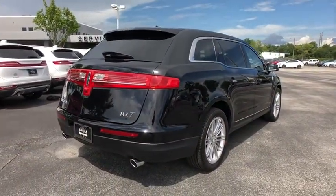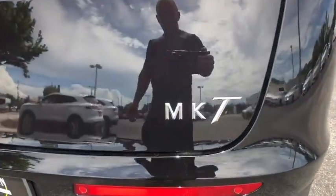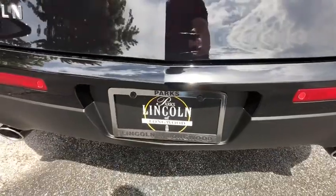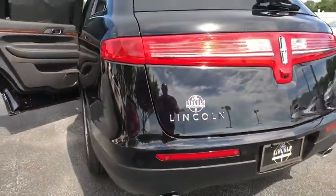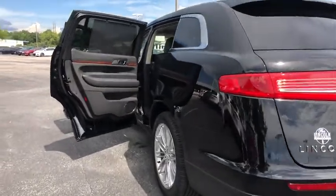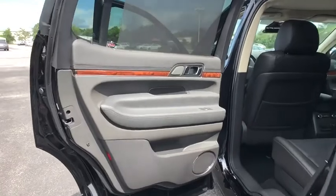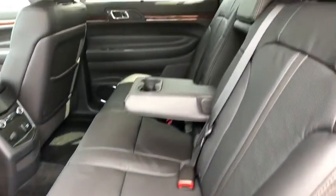Stability control, power liftgate, navigation system, power passenger seat, keyless entry, remote engine start, traction control, all-wheel drive, backup camera, anti-lock braking system, steering wheel audio controls, Bluetooth, leather-wrapped steering wheel, power steering, adjustable steering wheel, floor mats, cruise control, keyless start, four-wheel disc brakes.